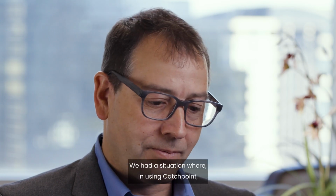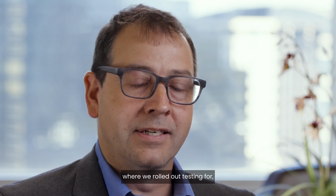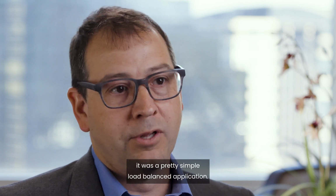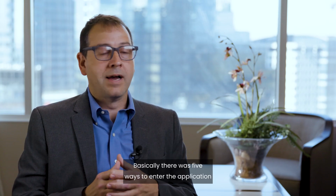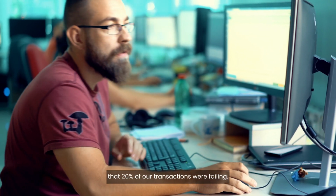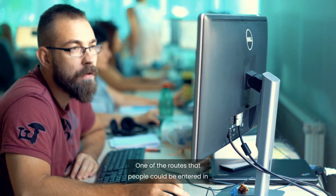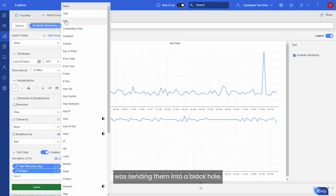We had a situation where, in using Catchpoint, where we rolled out testing, it was a pretty simple load balanced application. Basically, there were 5 ways to enter the application behind the load balancer. And with Catchpoint, we saw that 20% of our transactions were failing. One of the routes that people could enter in, we were just sending them to a black hole.